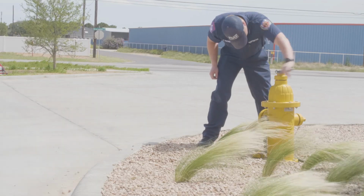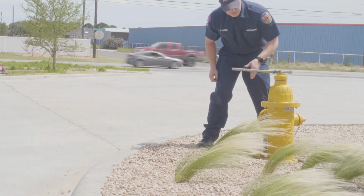So the citizens will need to make note of that. There may be flooding in intersections and all that throughout the city.